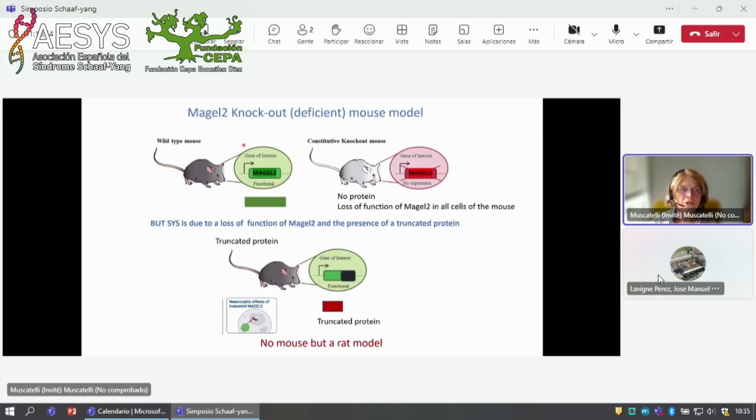So about MAGEL2, in my team we identified the gene, as I said, in 1999, and after that we created a MAGEL2 knockout mouse model. Knockout means that it's deficient.